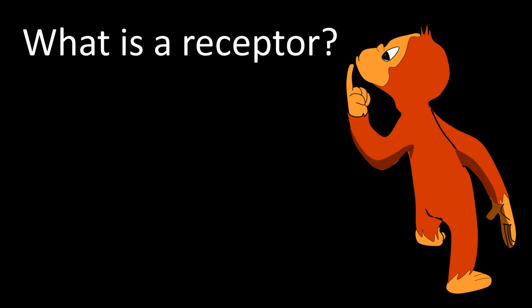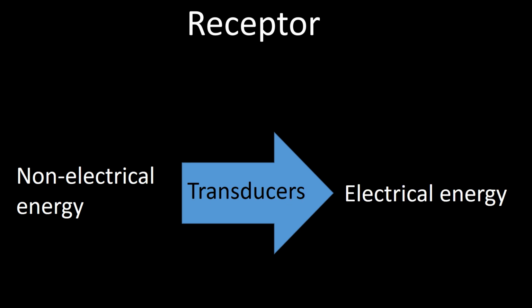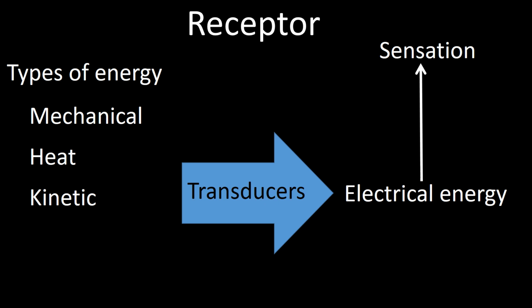What is a receptor? A receptor is a transducer that converts non-electrical energy into electrical energy, the currency of the nervous system, leading to sensations. Types of energy thus managed include mechanical, heat, kinetic, photic, and chemical.